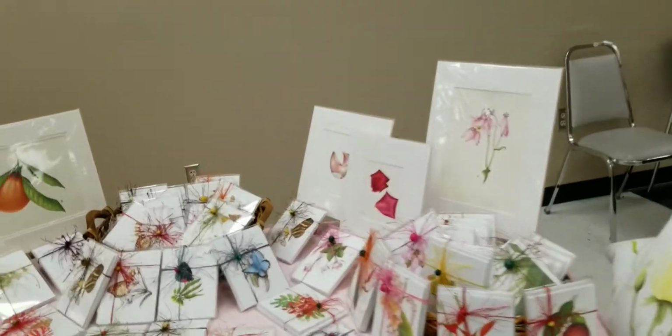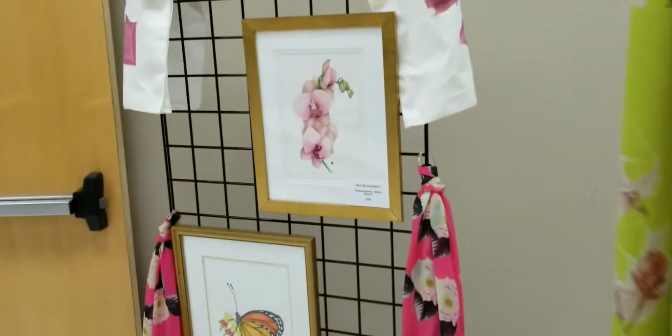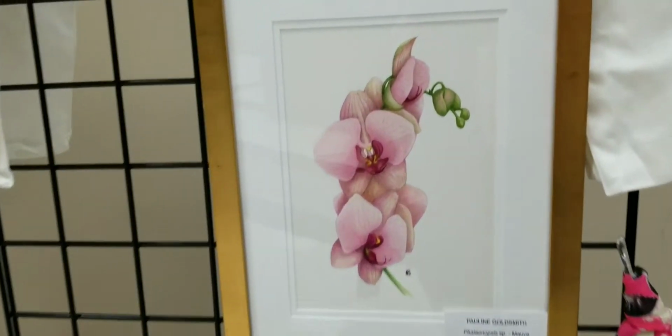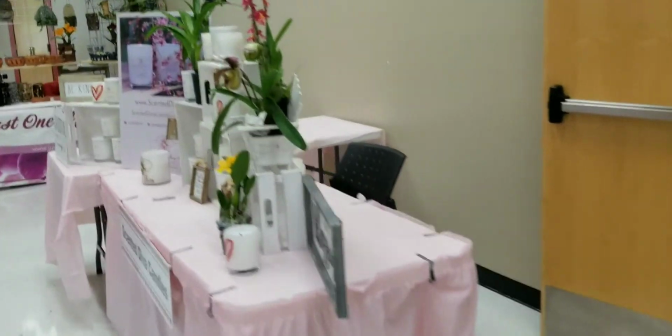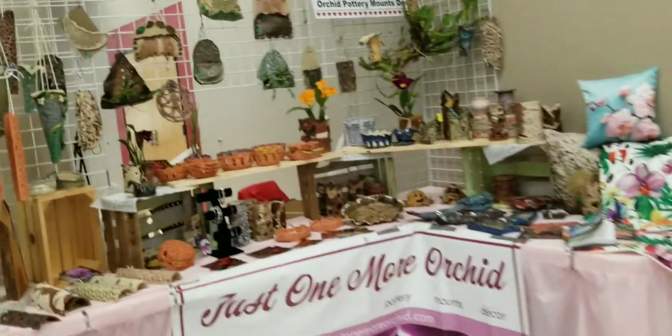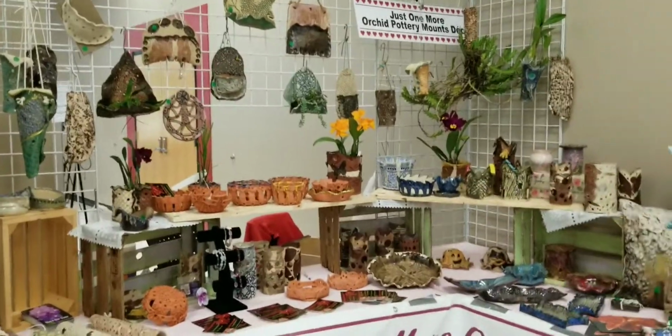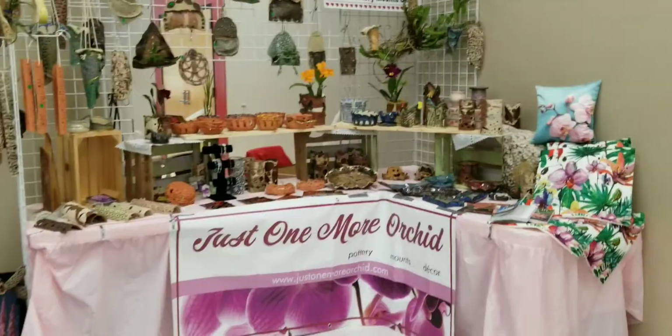So there's lots of orchid related vendors here, lots of art. This lady has really nice paintings, drawings, I don't know what they're called. Pauline. Then there is my super diva right next to me with her super candles. And this is me. Had a really good day yesterday. Sold a lot.